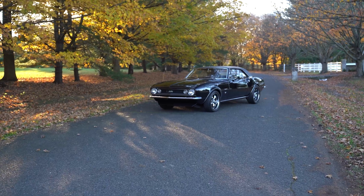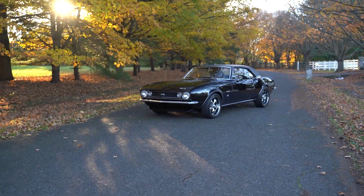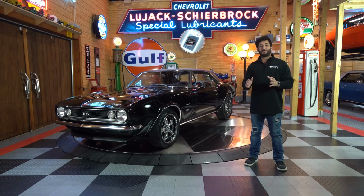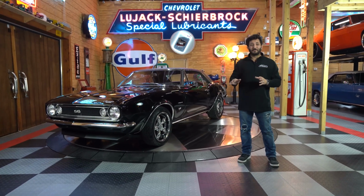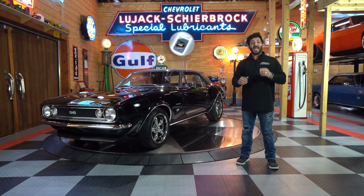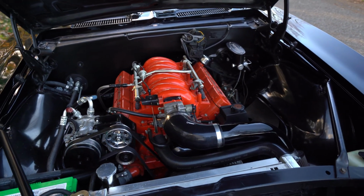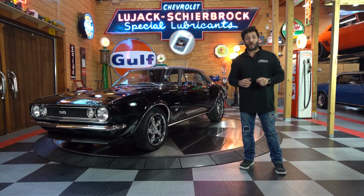And here we have it, guys, this triple black 1967 Chevrolet Camaro SS Pro Touring Restomod. And while this baby looks silky sweet, this baby has a hidden feature, an LS motor with a 4L60E automatic transmission and that awesome 12-bolt rear end.